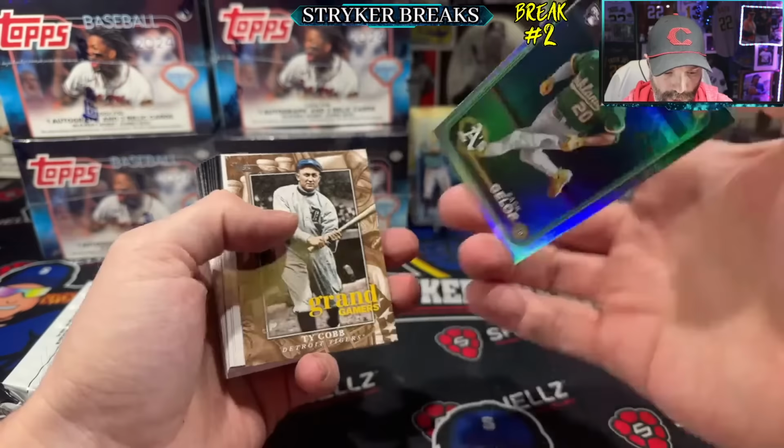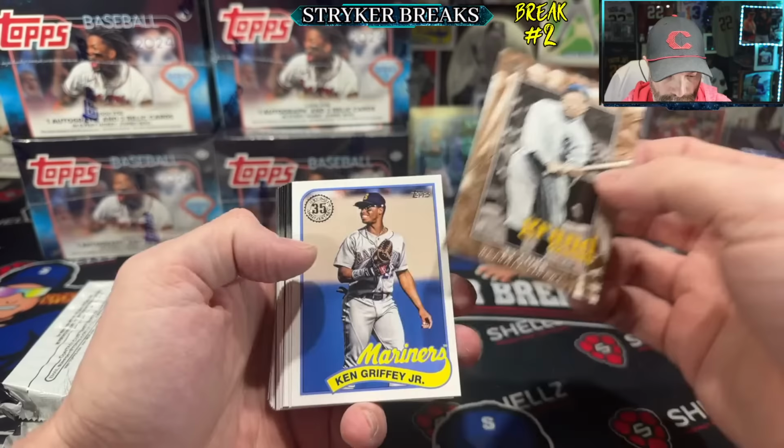Zach Gilloff, Rainbow Foil, Rookie, Ty Cobb, Grand Gamer, indeed.